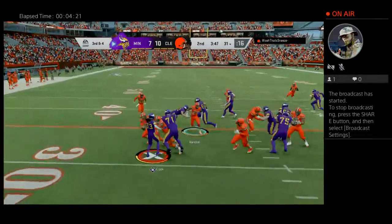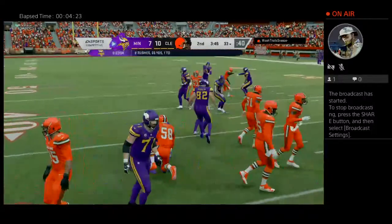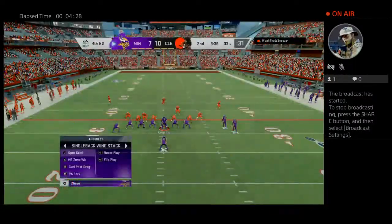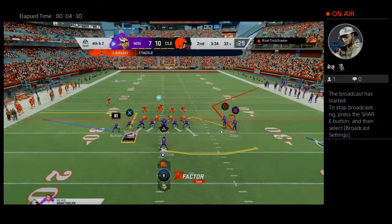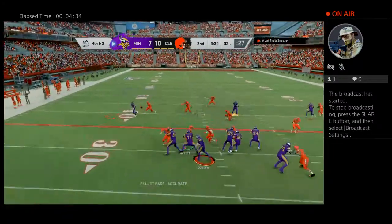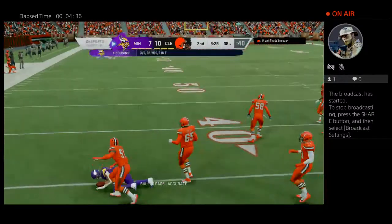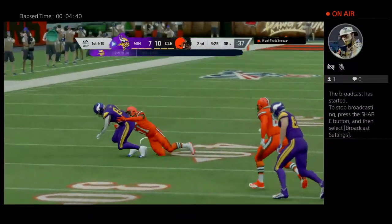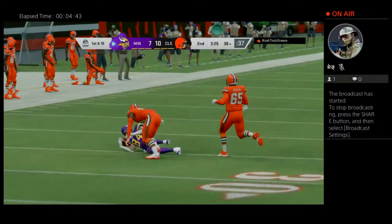3rd down, Dalvin Cook. And he's going to be stopped short of a first down as they'll get to him at about the 33. Just a gain of 2 there, and it's going to bring up a 4th down. On 4th down, they do snap it to Cousins. And this one complete to Smith. A curious decision to go for it, but it pays off with a first down.